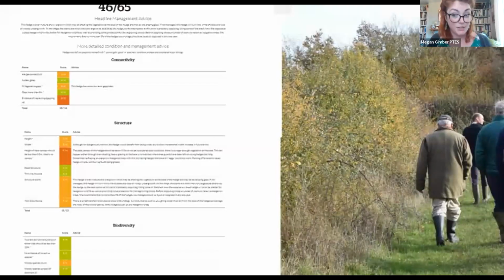Below, there are 3 separate scores, one based on the structure, the biodiversity, and the connectivity values of your hedgerows. So again, these different scores mean that you may have different areas to focus on. You might be absolutely fine for your structure and your biodiversity, but lacking maybe in the connectivity. It helps you understand which part of that hedge needs a bit more work.